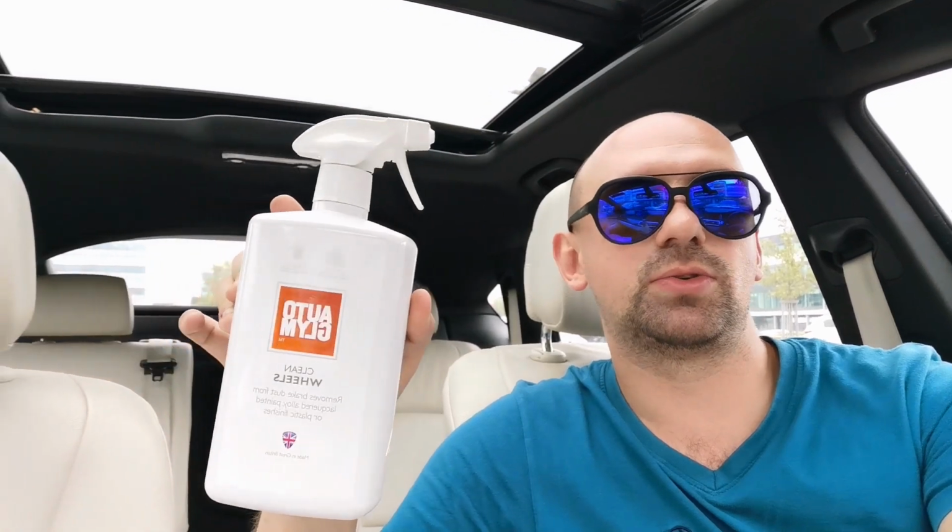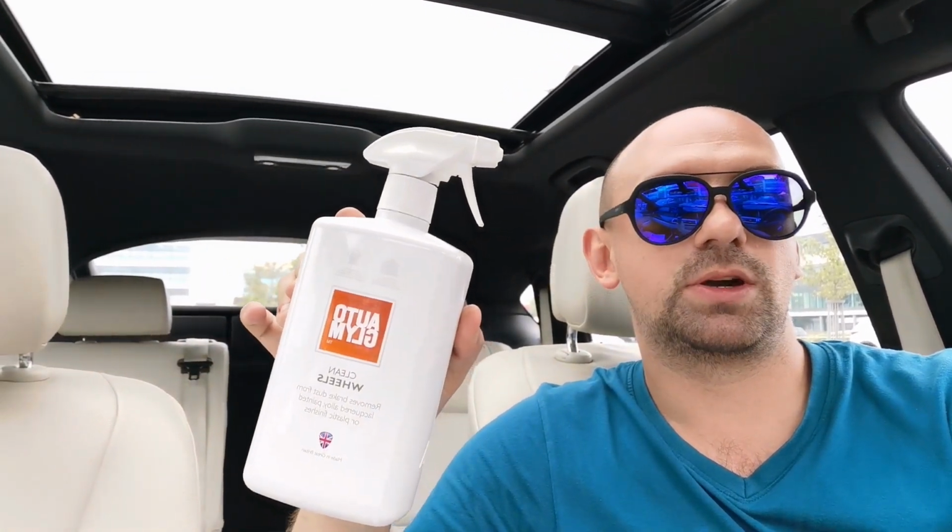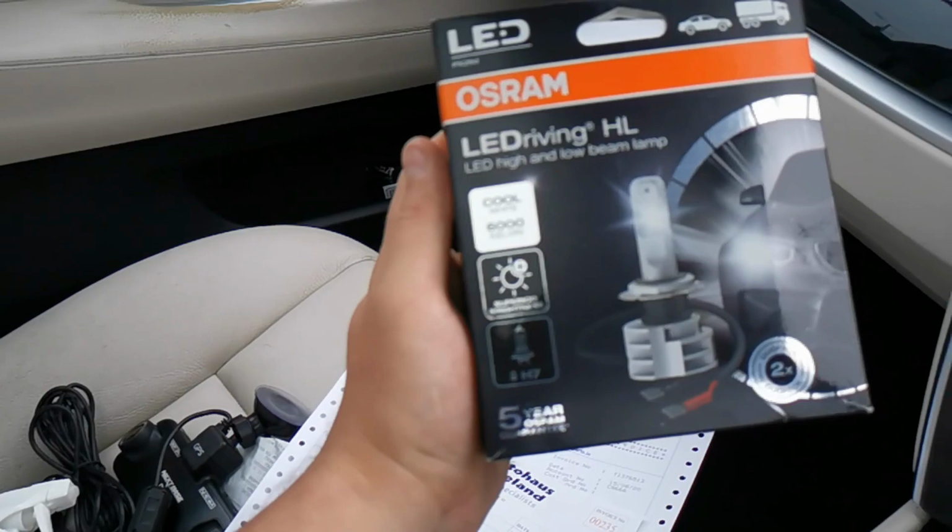In addition to the LED lights, I bought this auto clean product. It's a wheel cleaner, 1 liter of it. This should get me through the next 3 months probably of washing the car. I'll run straight to the car wash from here. There is still some greasy compound on the car from yesterday's quick buff, which has to go off. Let's go to the car wash, fit the lights, and let's see the result.